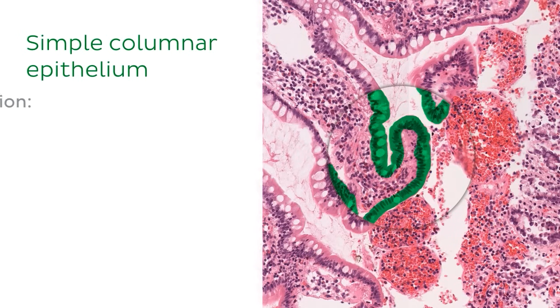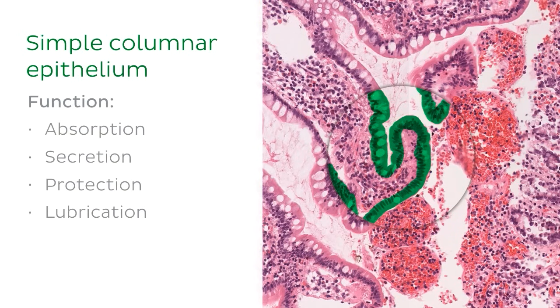Simple columnar epithelium has the functions of absorption, secretion, protection, and lubrication. It can be found lining the gastrointestinal tract. In this micrograph, simple columnar epithelium can be seen lining intestinal villi.